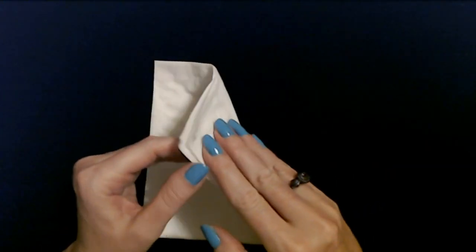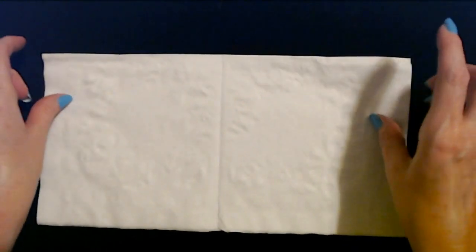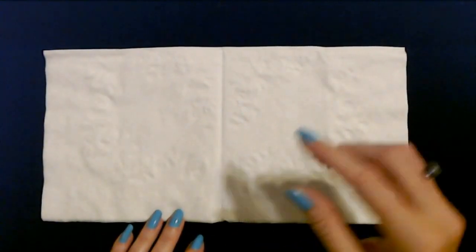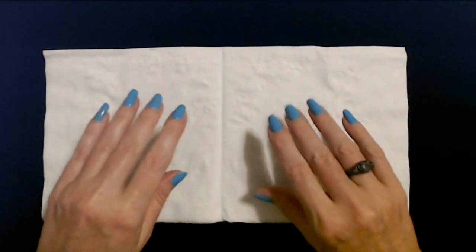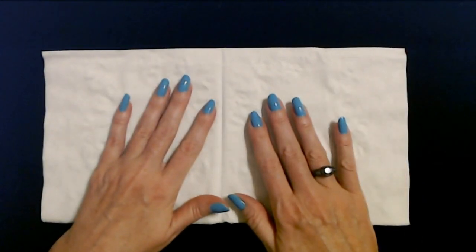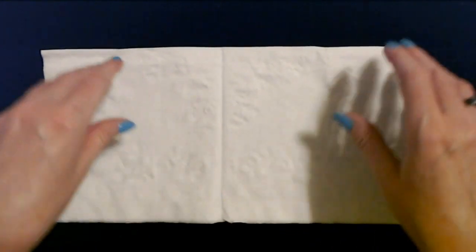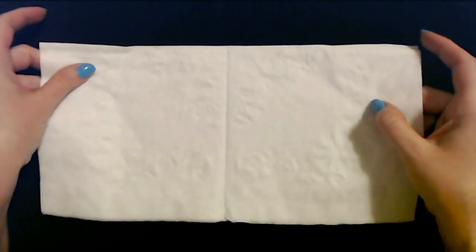For instance, if you were going to make a sandwich, here's what I would do. Open it out like this. So you have your crease here. Put one piece of bread here, one here. Do whatever you need to do. Put it together. And you can use this to place your sandwich on instead of a plate if you want to. Or you could go ahead and put it on a plate. That's up to you. But you could get at least one more use out of this.